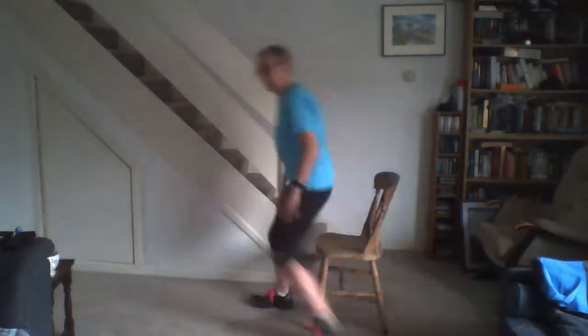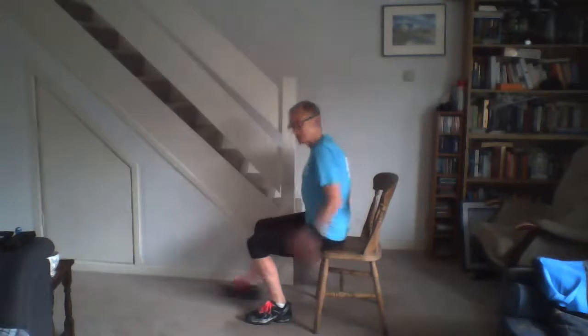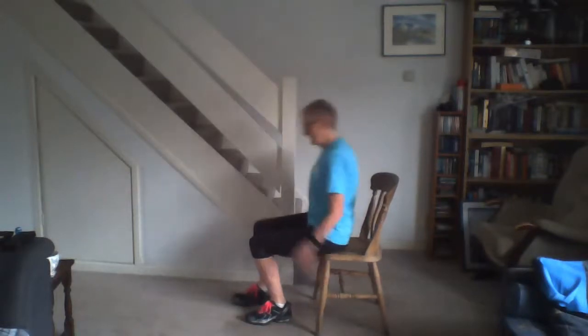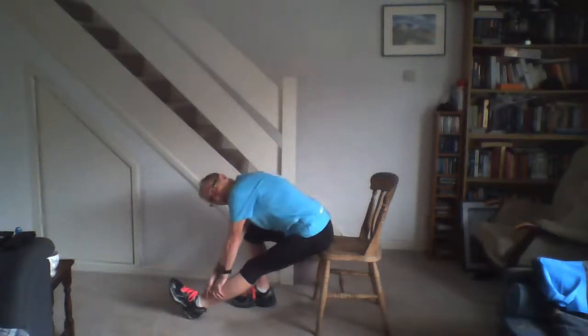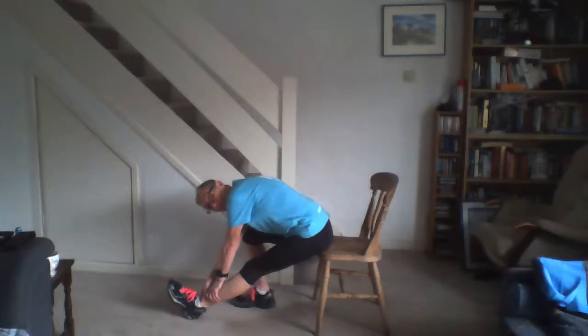We're going to do hamstrings. Sitting on the edge of your chair, knees at 90 degrees, back nice and straight. Put one leg out, pull your toe back, and sitting up nice and straight, lean forward from the hips, not from the waist. So you're leaning your whole body forward. Just don't topple off the chair.